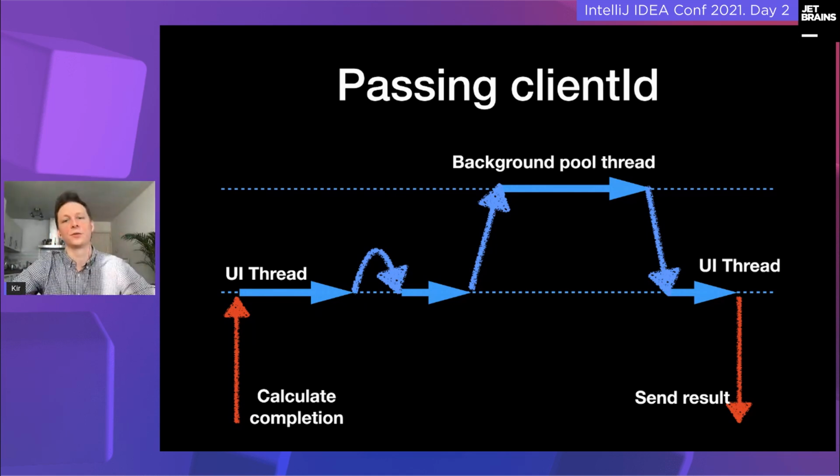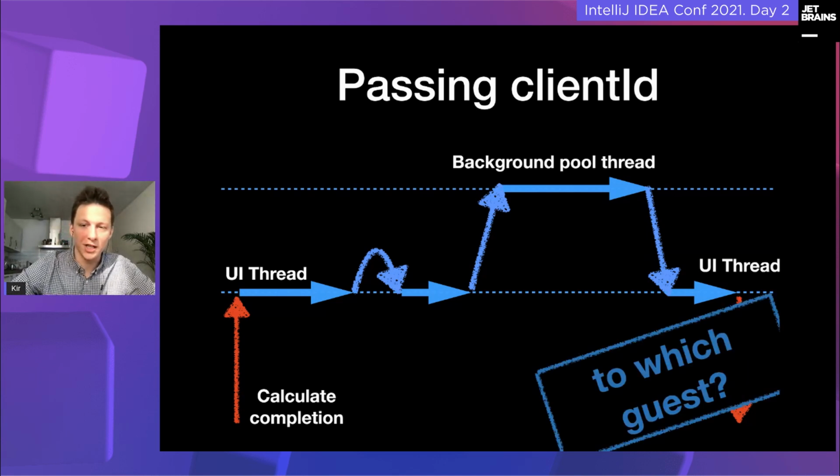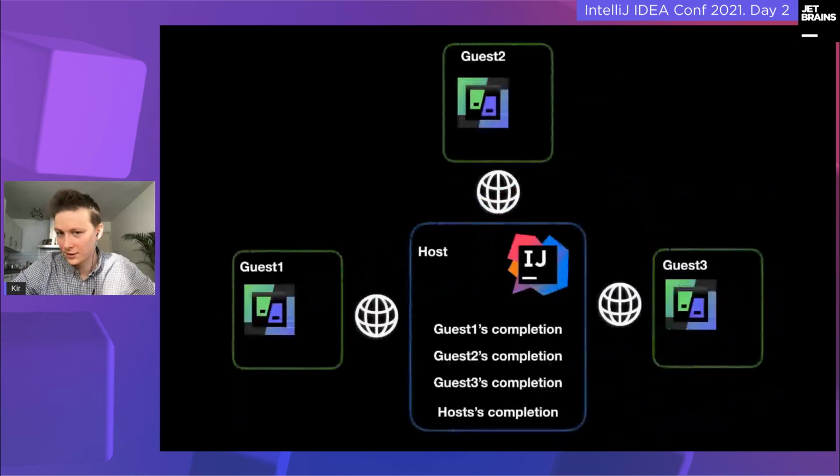So the code completion is, of course, calculated on the background thread. And when all the items are calculated, we have to fall back to the UI thread to send them back to the guests. And then all of a sudden, we don't understand to which guest we should send these results. Because again, we have different guests and all of them can trigger the code completion, and the threading model is the same for IntelliJ. It would be too much to replicate the whole application thread pool per guest.